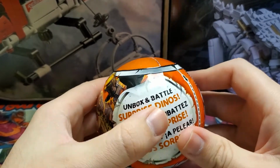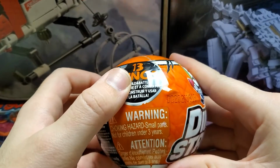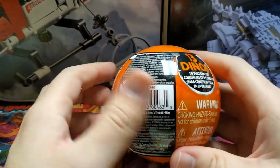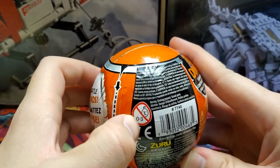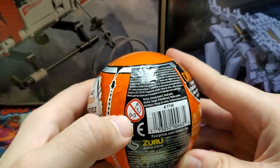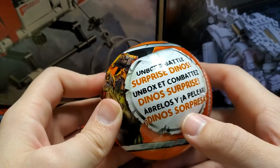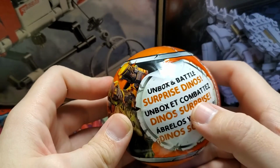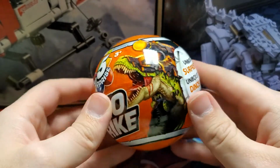It says unbox and battle surprise dinos. 13 dinos to collect. It's got the small child warning for choking, so don't eat it. As one of the YouTubers I like would say, the not to 3 sad onion. Although he hasn't said that in probably 3 or 4 years, to be fair. And of course French, and I think that's Spanish, which is kind of odd, because usually here in Canada you have to have French and English, and I'm guessing that's so that they can release it overseas.